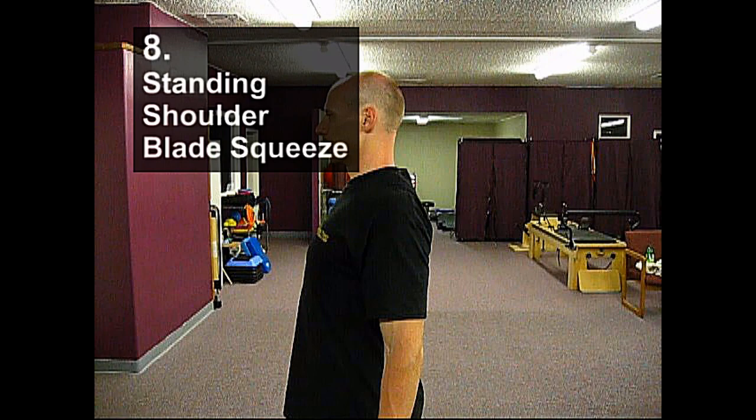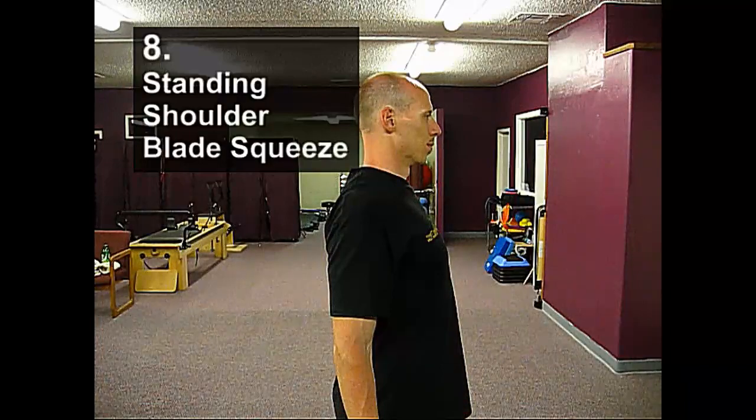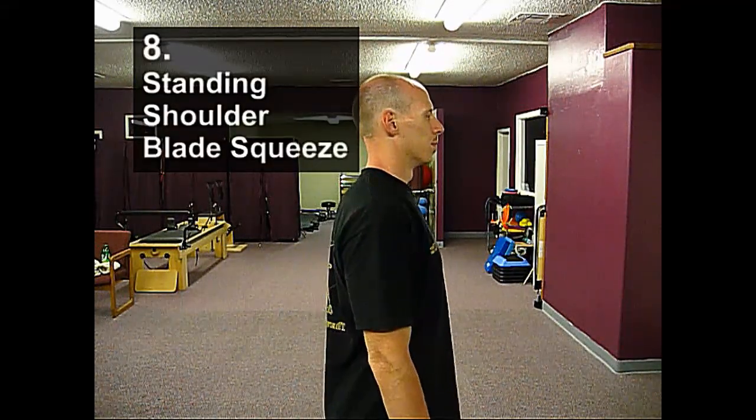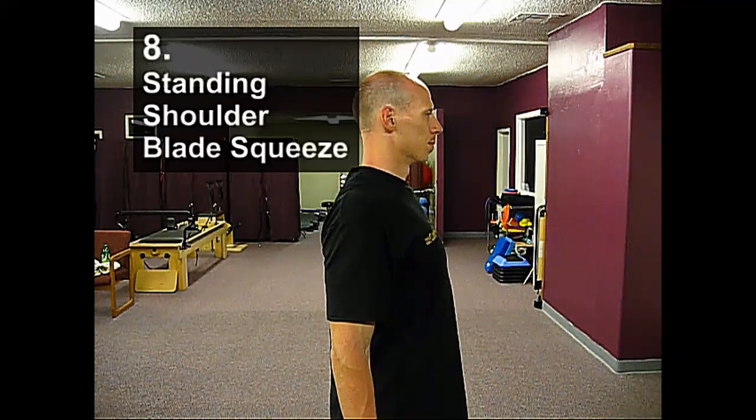Exercise number 8 is called a standing shoulder blade squeeze, and this, along with the next 2 exercises, helps you to build on the improvements that you made on the mat and increase your natural range of motion in a standing position.